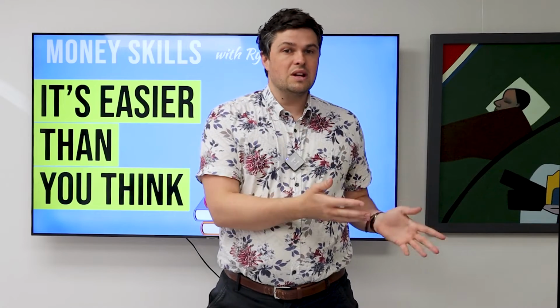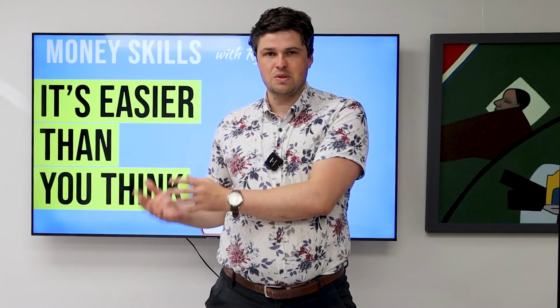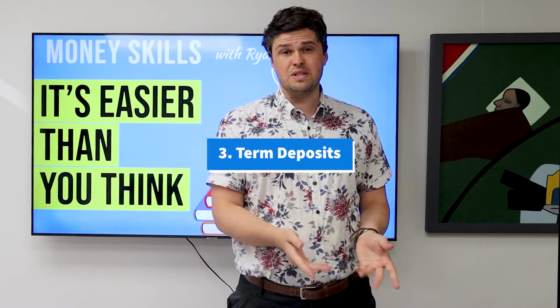So one, you don't have the stress of tenants. Two, you can take out more. The problem is you're not necessarily preserving the capital for your kids, but you can give them the house. They'll be okay. The third one is term deposits. On the surface, it looks pretty good.